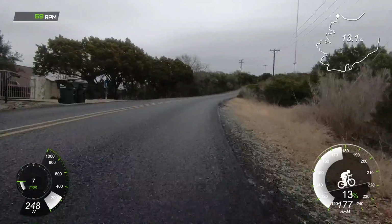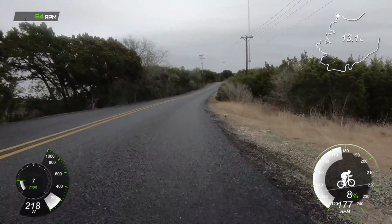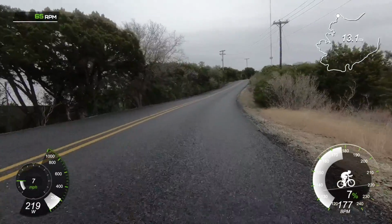Curve, you'll get another break. It'll back off from 10, 11, 12, 13% down back into single digits. So you get a slight rest.